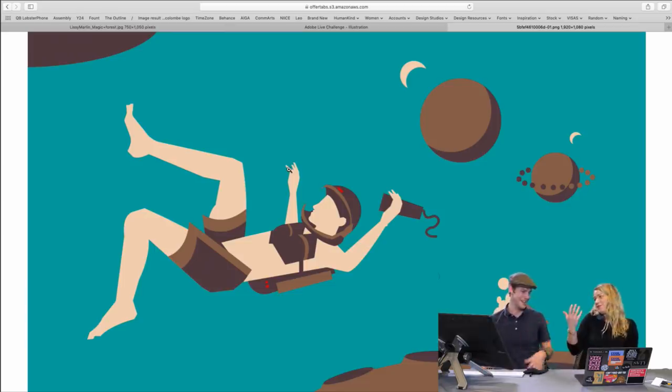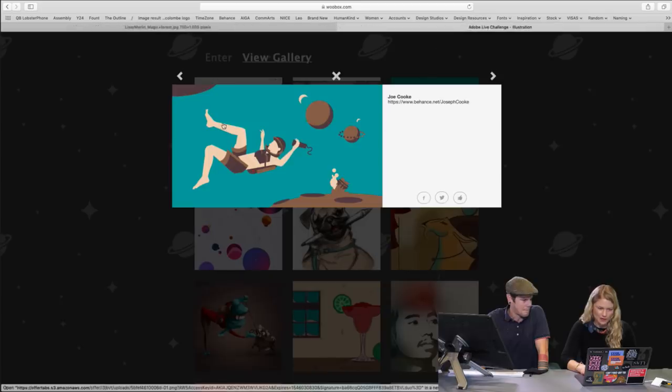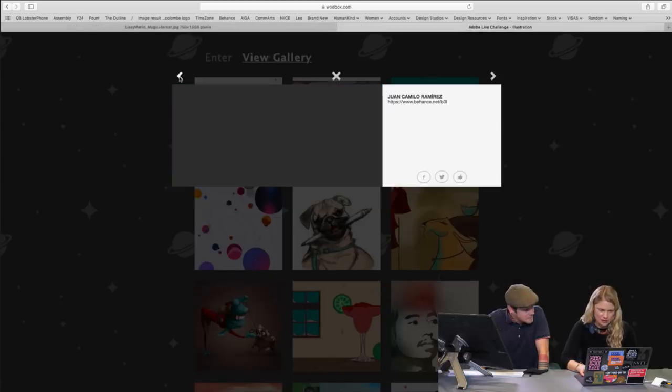Chaps in space. Crotchless shorts. Chaps in space. Yeah, although it's really cool. I really love the colors. Nice job, Joe. Yeah, nice idea. Awesome. Okay, cool. Let's check out what's next.